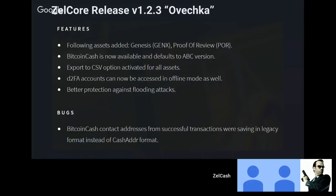We've also modified it so D2FA accounts can now be accessed in offline mode as well, so you can log in at least, but you'll still need D2FA to get around a few things. For example, sending, obviously, you'll be able to do, and accessing your private key will still need internet access if you have D2FA set up.